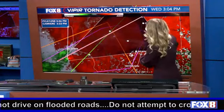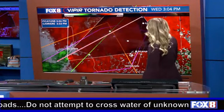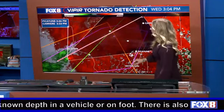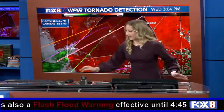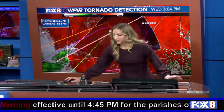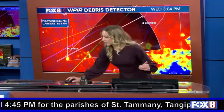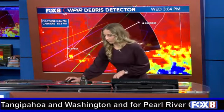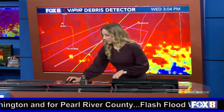So if you are located in Carrier, we do want you to make sure that you are aware that this storm is headed your direction. Picayune, you have about 20 minutes to get in your safe space, and we would like you to do that now because we do have a debris detection on this tornado, and this is a tornado warned storm that has a confirmed tornado within it.